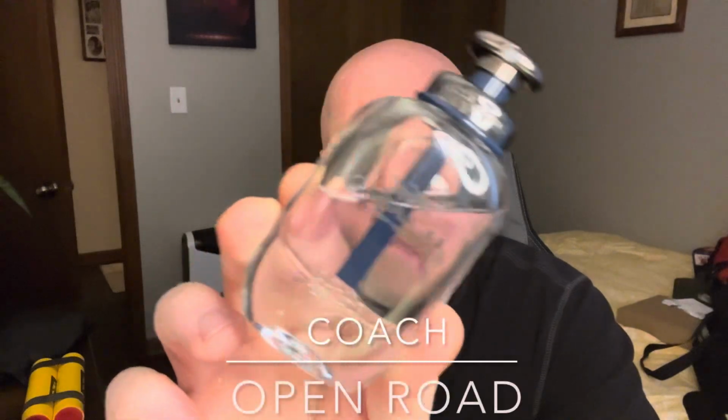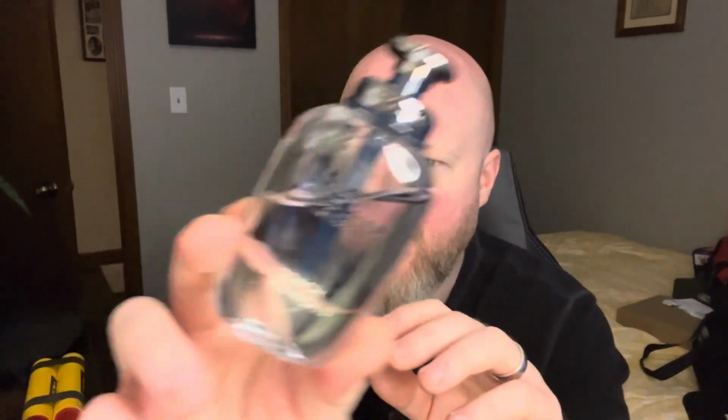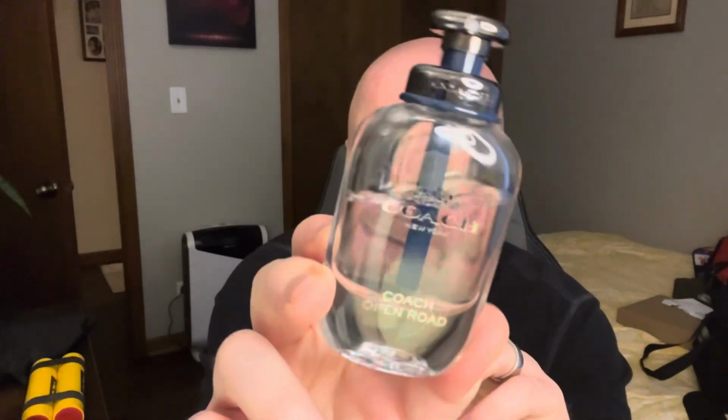Next, this one I actually bought early in the year. One of the first pickups of the year from Coach. It's Coach Open Road. Very, very safe. Very, very good office fragrance. I believe there's juniper in here. If I'm not mistaken, this kind of gets compared to Dolce & Gabbana K, but it's a fresh, spicy, kind of fruity, peppery, just a safe office fragrance. It has a maturity to it, but I think any age group can wear this.